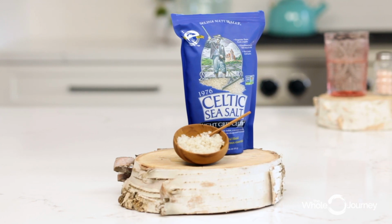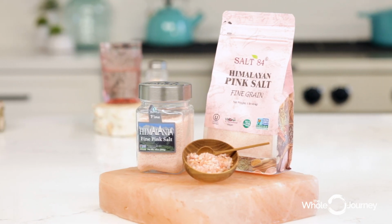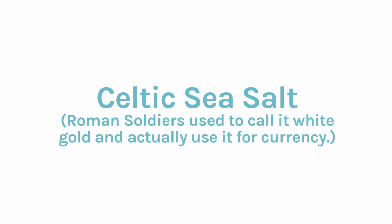I'm not typically a fan of this whole panacea idea, but let me tell you, good quality salt is truly an anomaly because it helps with so many different things, and we're going to go into eight ways to use salt for different health issues in just a minute. But first, instead of table salt, I want you to replace it, if you're using table salt, with one of the three salts that you see here. We have Celtic Sea Salt. Roman soldiers used to call this white gold and actually use it for currency. We have Himalayan pink salt. This is my personal favorite, and we have real salt that comes from lakes.